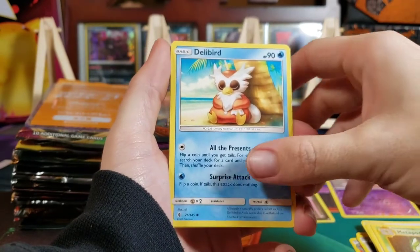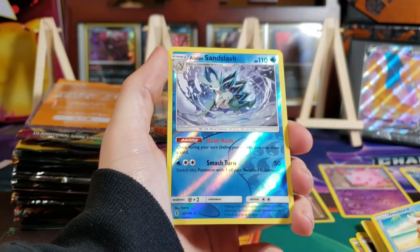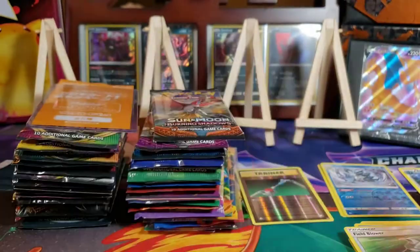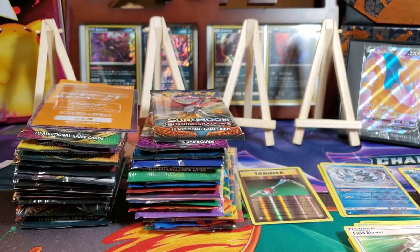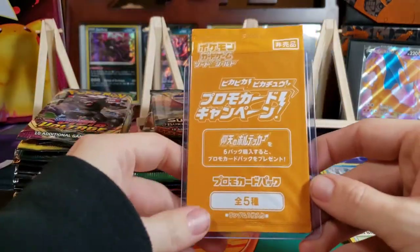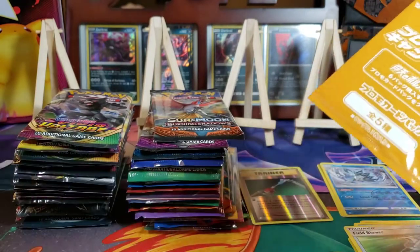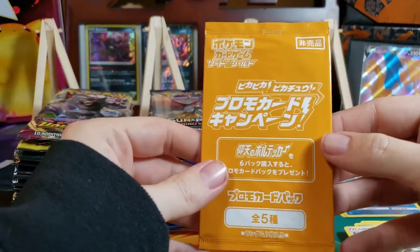All right. And we got a Delibird, reverse rare Sandslash. That's kind of cool. And on the end is a Field Blower. All right, so there's all the dollar store packs. Let's go ahead and get into, I'm not exactly sure what this is, but I'm pretty sure it's a Pikachu promo. So I'm gonna see what comes in here.